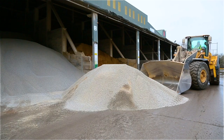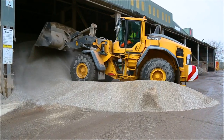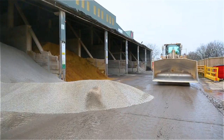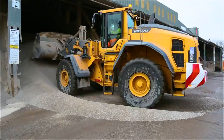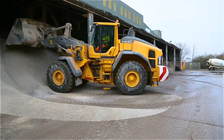Now that the stone has been dropped off, a digger comes along to clean up and push the material into a nice neat pile, out of the way of moving trucks. Bet Danny the digger would love to meet him.